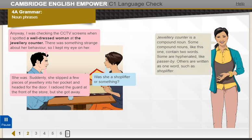Jewellery counter is a compound noun. Some compound nouns, like this one, contain two words. Some are hyphenated, like passerby. Others are written as one word, such as shoplifter.